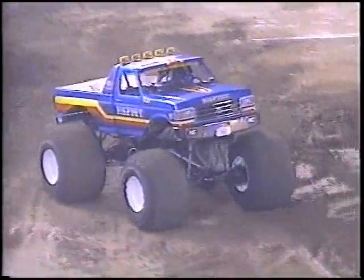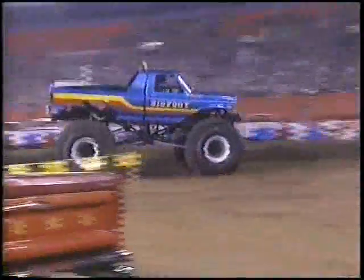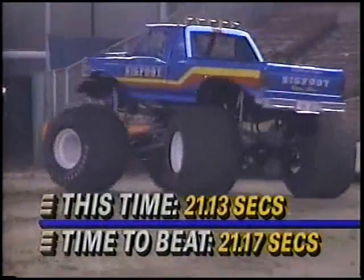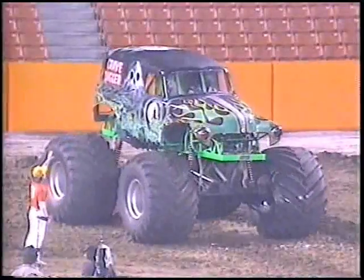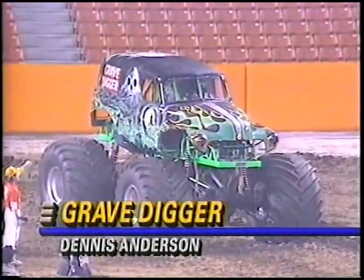Kramer stumbles a little bit on the last turn, but now gets hard on the throttle of the supercharged Ford. The mark to beat, 21.17 seconds. Kramer and Bigfoot runs 21.14 seconds. By 400ths of a second, the Ford takes over the pole from Jim Reese. But the battle isn't over yet.